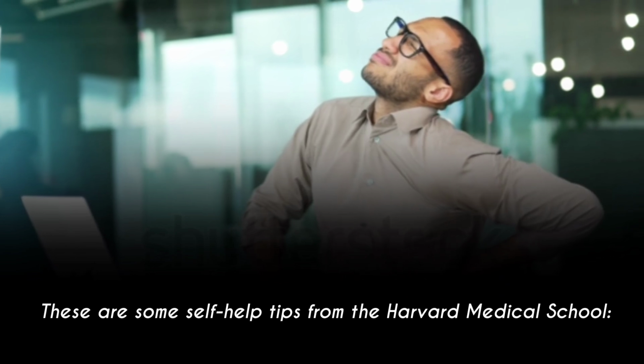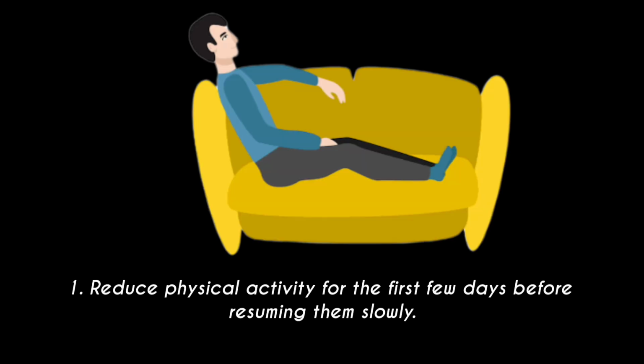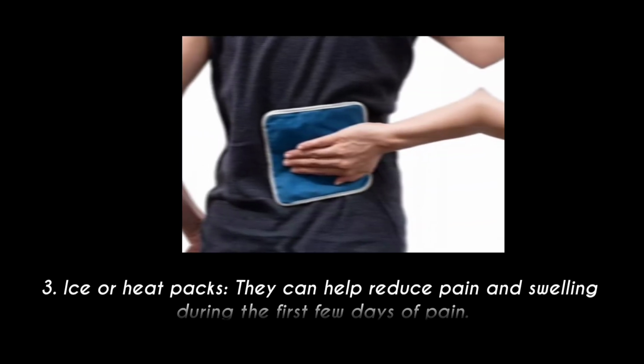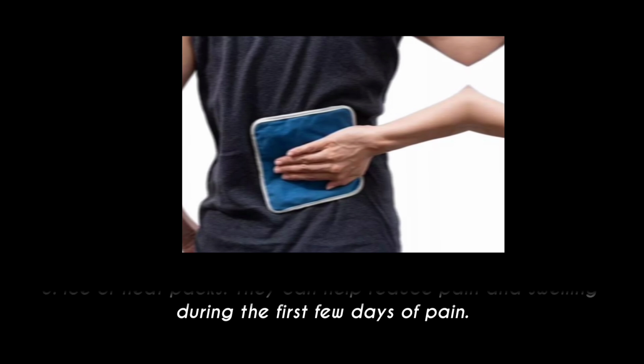These are some self-help tips from the Harvard Medical School. 1. Reduce physical activity for the first few days before resuming them slowly. 2. Avoid lifting heavy objects and do not twist the back. 3. Ice or heat packs. They can help reduce pain and swelling during the first few days of pain.